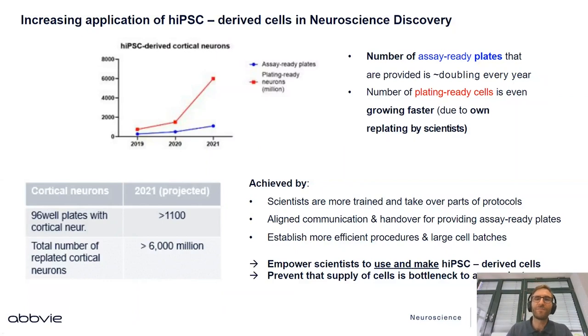But it is really important to empower the scientists to use and also partially make their own iPSC-derived cells, so that the iPS cells move out of this, let's say, niche of fancy cells that people are afraid to touch, to really make them widely applicable and prevent the supply of cells from simply being a bottleneck to any project.